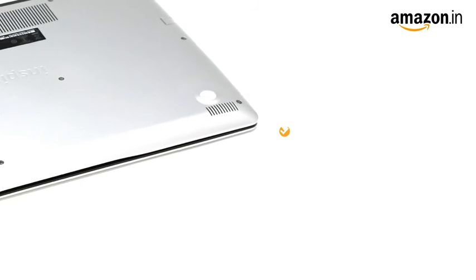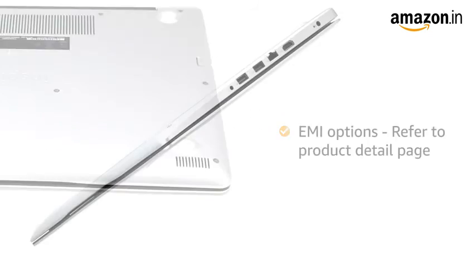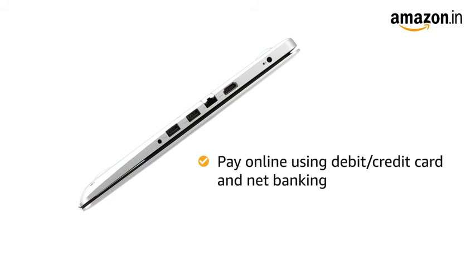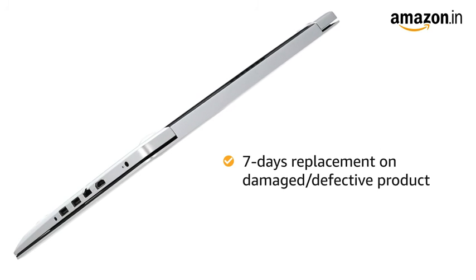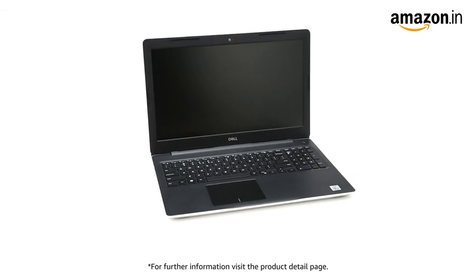For EMI options, refer to product detail page. Pay online using debit or credit card and net banking. 7 days replacement policy for damaged or defective product. For further information, visit the product detail page.